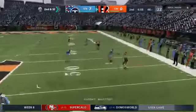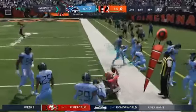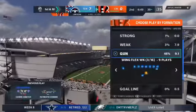Out of the gun, it's Burrow. He gets this in the hands of Mixon, and they'll get him down as he's inside the 40. A gain of 13. It's a first down.